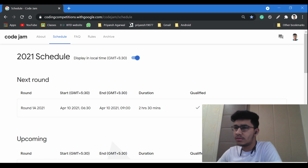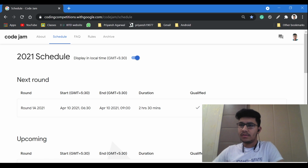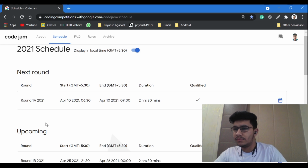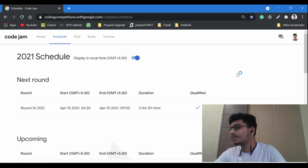Okay, hi everyone. So today we have a Google CodeJam Round 1 and this is round 1A. The top 1500 people qualify for round 2 here. And let's see how this one goes.